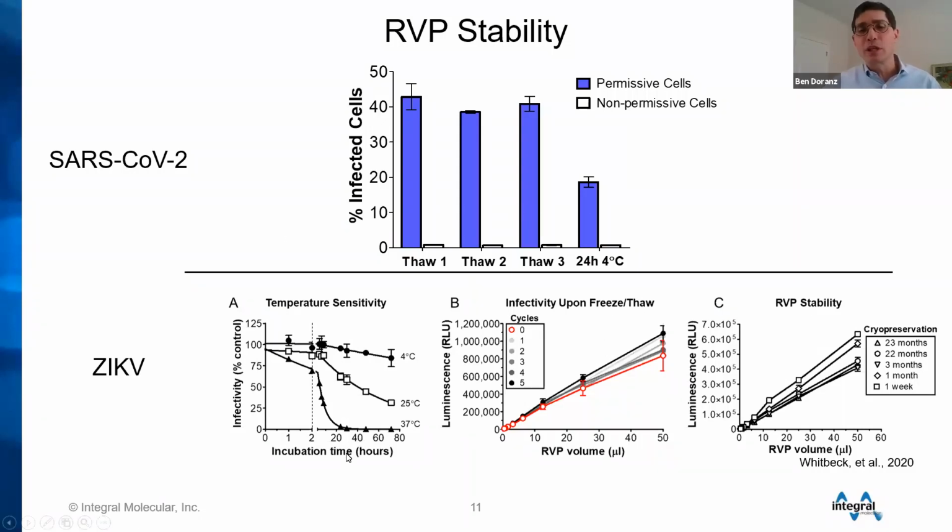On the bottom are similar studies we've done for Zika, doing time courses over 4 degrees, 25 degrees, 37 degrees. And of course, these are very important when you're doing neutralization assays because you want to know the timing of neutralization and how you're setting up the assays. We've also done freeze-thaw infectivity studies for Zika, as well as dengue. We've done all this for dengue as well. And stability studies over a week up to about 2 years to show that these reporter viruses are stable over years. So again, we'll be doing similar studies for SARS-CoV-2 and making all that data available to anyone who wants it, but it takes some time to do all those studies.